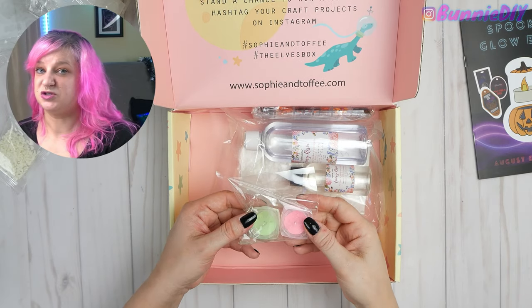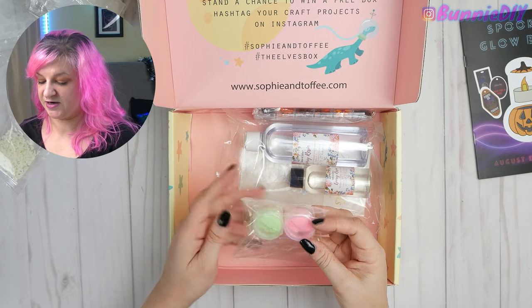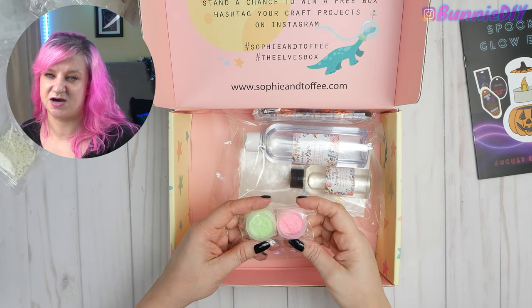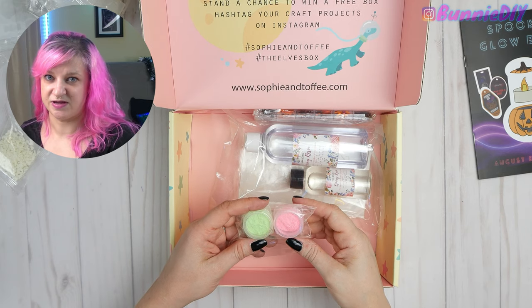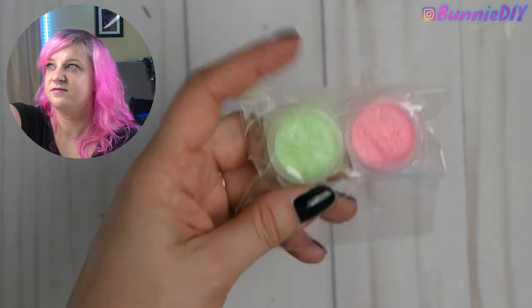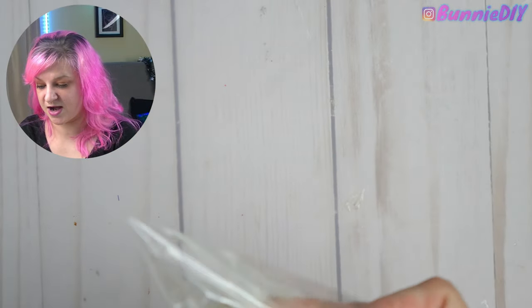I see the most beautiful pigment powder ever. These two shades, pink and green, oh my, I bet you they glow in the dark too. But even under UV light, these would look so cool. Ooh, we go to like a rave. A rave to the grave.